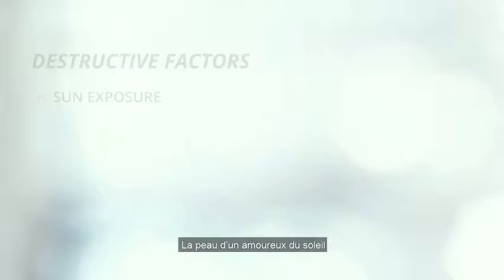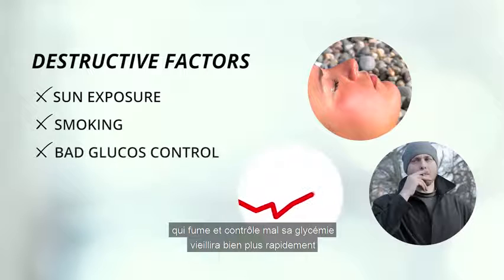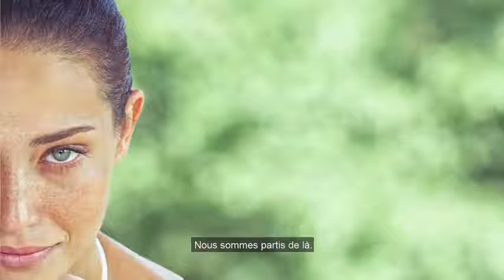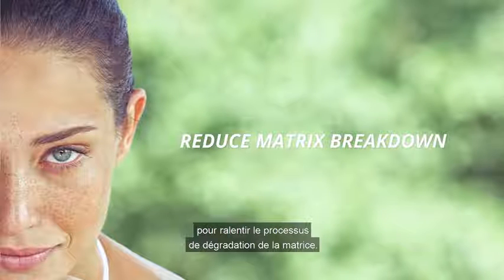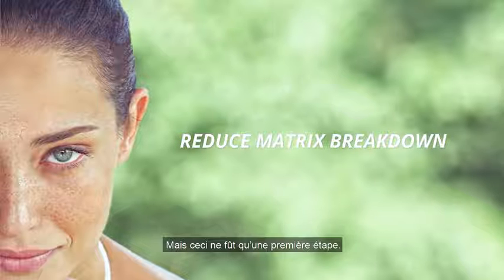The skin of a sun worshipper, for example, who smokes and has poor blood glucose control, ages far more rapidly than the skin of a person who is not exposed to these damaging factors. And this is where we started. We combined a group of nutrients that act in each of these 3 areas, slowing each type of matrix breakdown. But that was only the first half of our project.